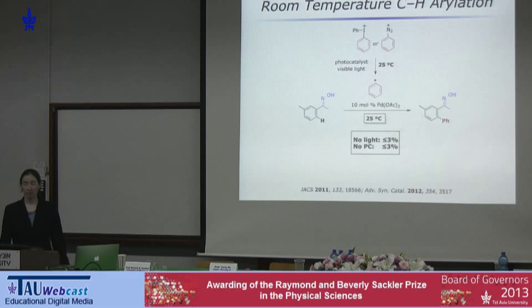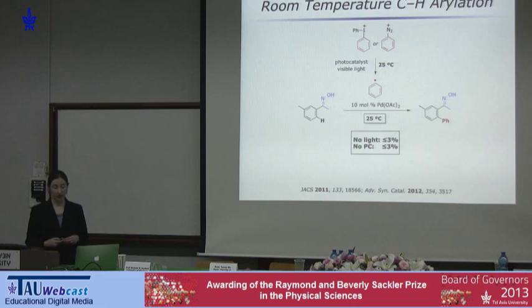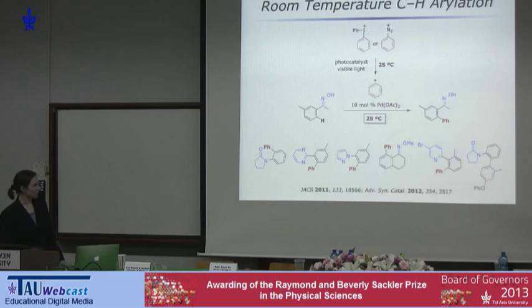Obviously, we've done the appropriate control reactions to confirm that when you have no light or no photocatalyst, these reactions do not go. These reactions only proceed under mild conditions at room temperature if you have a photocatalyst and light. Otherwise, you need to heat these significantly in order to get really any product at all. This works well for a number of different substrates, and I just show some of them here. So this appears to be quite a good reaction.